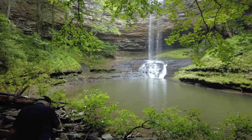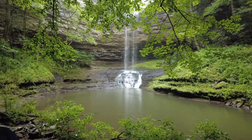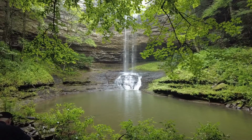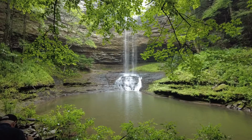This is Upper Piney Falls. There's a Lower Piney Falls, but we're not going down there today. We'll save that for another day. This was our destination this morning. We're going to spend our time right here, get as many nice images as we can.